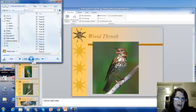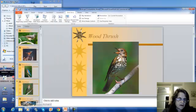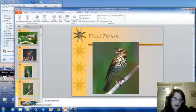So let's listen to this guy again. Eole with the flute. And that buzzing at the end. So very flute-like with a little buzzing at the end. That's the wood thrush.